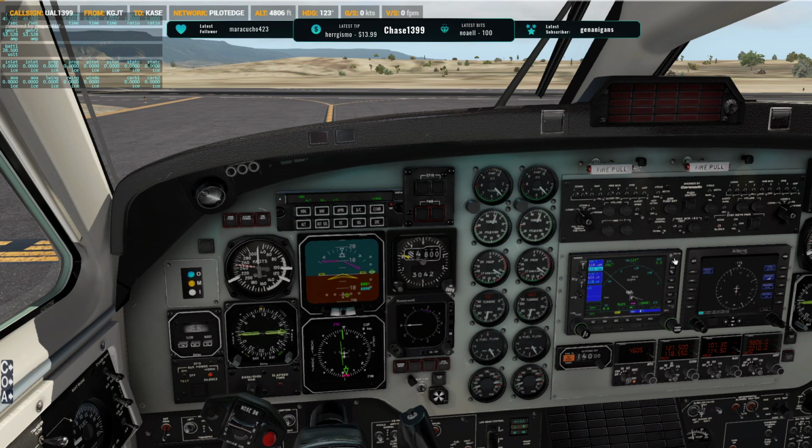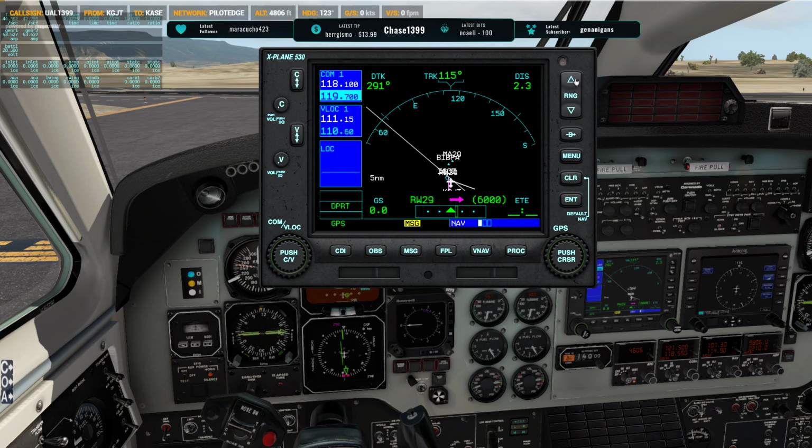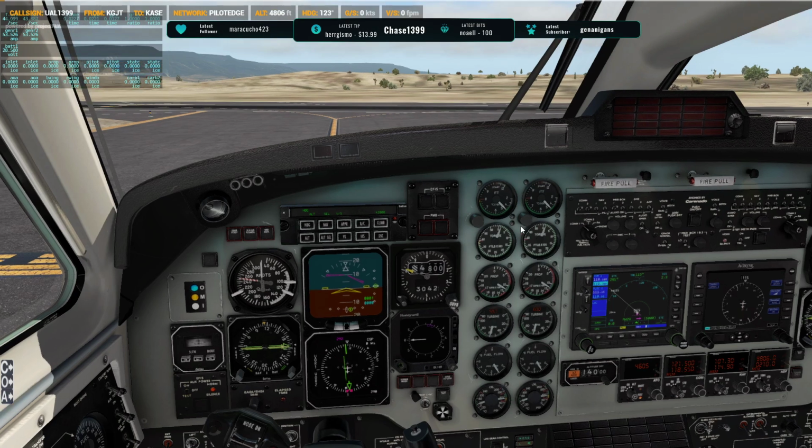Boeing 710, Boeing ground information, November current, runway 14 right, taxi via Bravo. 14 right, Bravo, Boeing 710. Grand Junction Tower, United 1399, hold short, runway 22. United 1399, Grand Junction Tower, taxi on runway 22, runway 29, cleared for takeoff, wind calm. Taxi on the runway 22, runway 29, cleared for takeoff, United 1399.